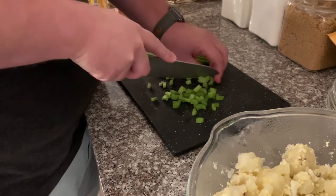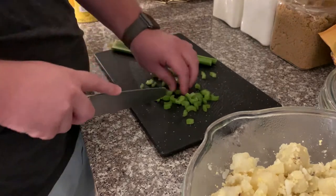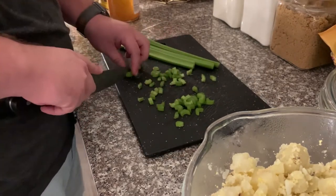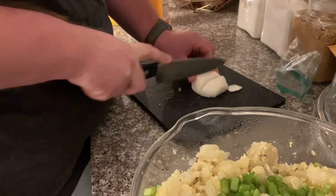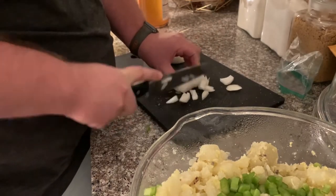And then he likes to add several different things to the potato salad. We added boiled eggs, but I left that part out in case you are not a fan of eggs in your potato salad. It's kind of like a mixture of egg and potato salad, in my opinion. So he added some celery and some onion to that.